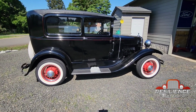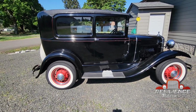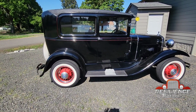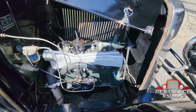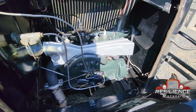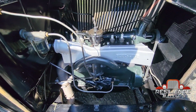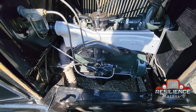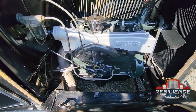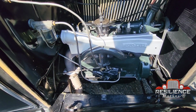So let's go ahead and take a look at the motor. And it's got fresh paint in the engine compartment. It looks really nice. So let's check that out. All right, so here's our engine bay. Nice fresh paint. It's got a Zenith carb. It's got a freshly restored intake and exhaust manifold with a new gasket. No exhaust leaks.